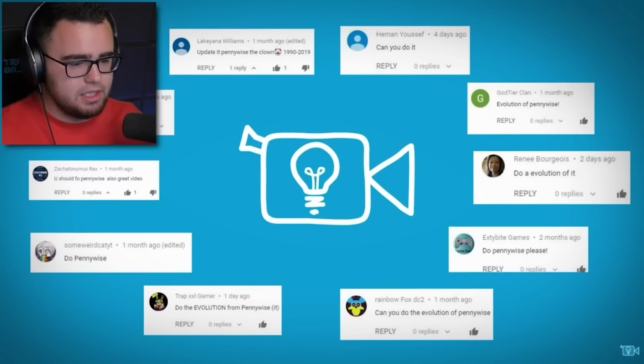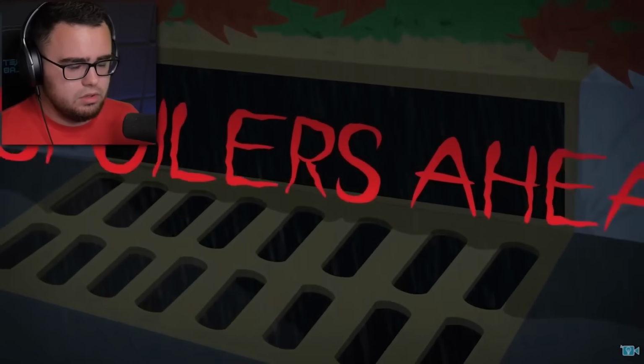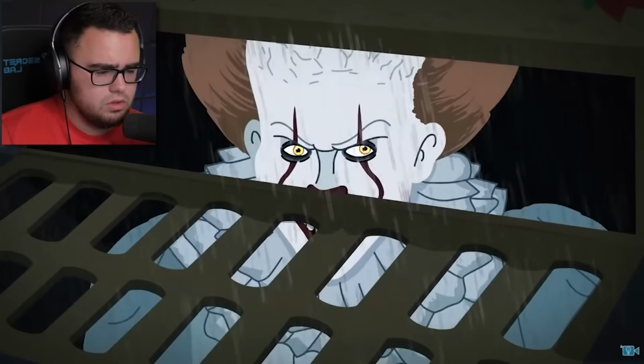Evolution of everything. The evolution of Pennywise. Pennywise has fed on our fear for generations. But just how has he evolved?